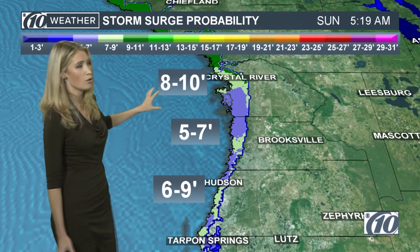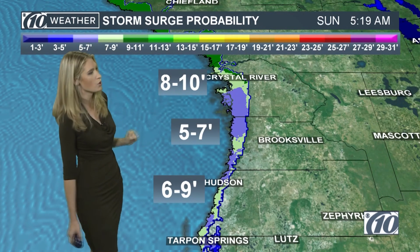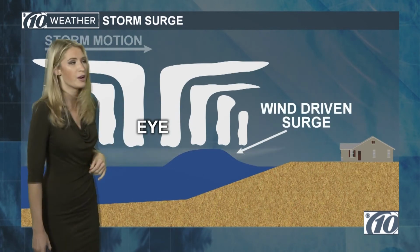Actually increases a little bit as we head into Citrus County. That's another spot where we could pick up those numbers closer to 8 to 10 feet there. So we're watching that very, very carefully.